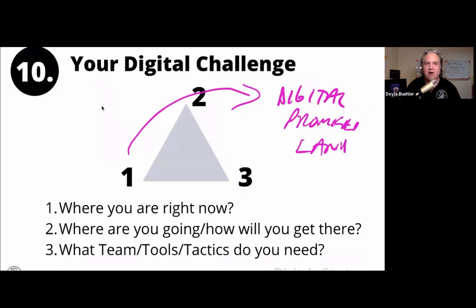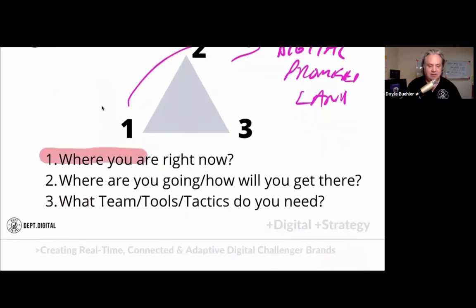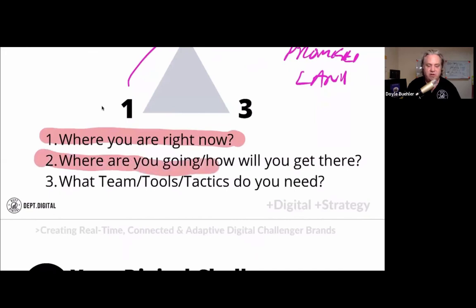So where are you right now? You really need to look at that. You can't start up a mountain, you can't start continuing that journey unless you know right where you are right now. And are you strategically prepared? Are you tactically prepared? Do you have the tools? Do you have the team? Do you have the understanding? Do you have the map? Do you have the flight plan? Do you have all those pieces as well? Ask yourself, where are you going and how will I get there?